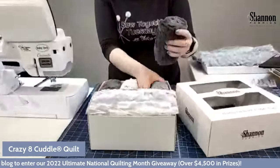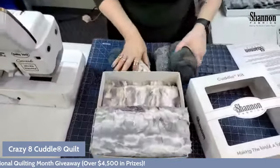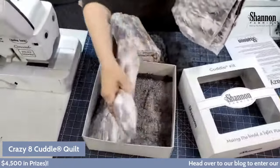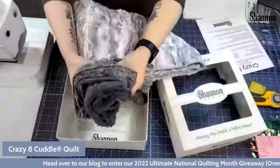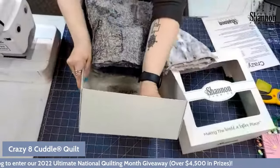All right. We've got some strips in here. So we should have eight strips. Okay. Got some strips, some strips, some strips. These are all 10 inches. So these are the same as our sweet strips. Those are 10 inch strips. So you could absolutely take a sweet strip pack and do the same sort of thing.